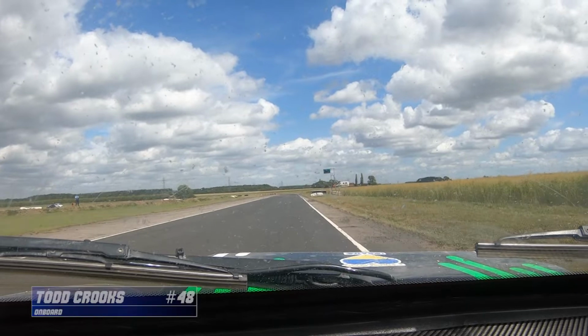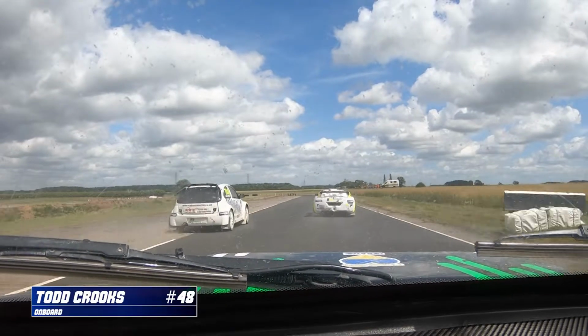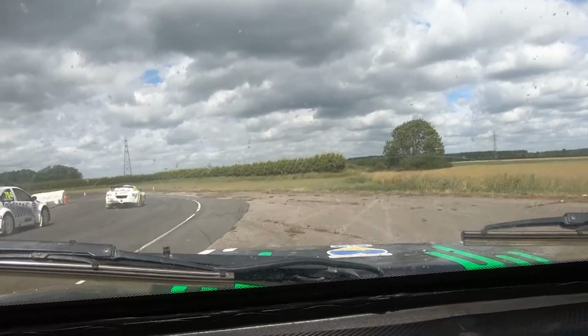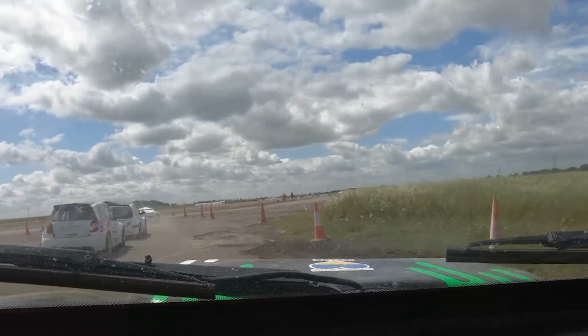Before we begin our roundup of the action, let's take a lap of Lydden Park. We're on board with Todd Crooks in his super modified class BMW Mini. This former airfield here in the Lincolnshire countryside, heading down the tarmac first straight into turn 1, the left-hander. Tighter left takes them towards the infield section. Todd taking a wide line there.